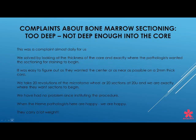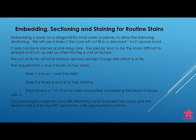That puts us in a very good position to also leave part of the center of that core for them to be able to do any kappa lambda or special stains they want to do. We've had no problems since then with instituting this procedure. They don't complain.